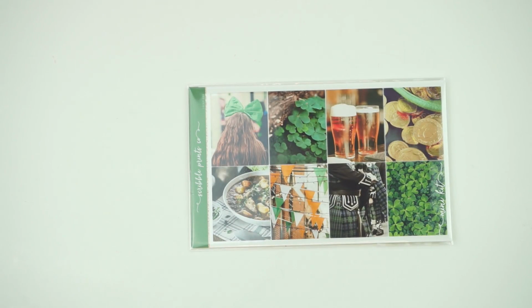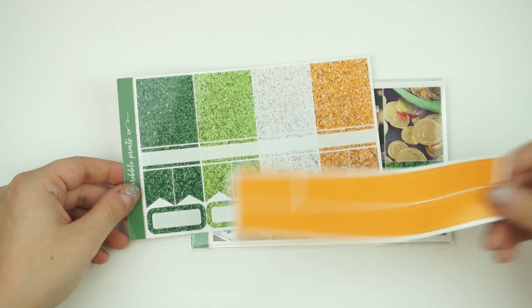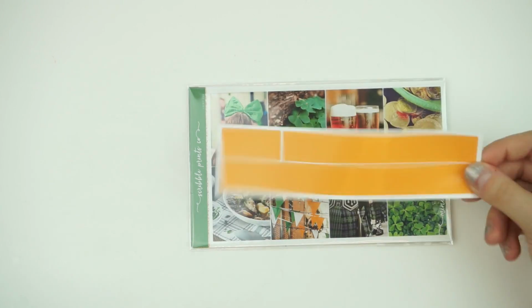That kit also does come with the option for glitter headers, and then also the option for the 15mm. So there's the option if you want to add on the glitter, an option if you want to add on the 15mm, which looks really cool with all of those clovers, the green and the orange. Then the other St. Patrick's Day type collection that we have is Lucky.